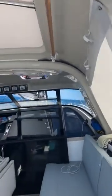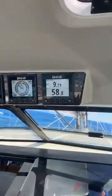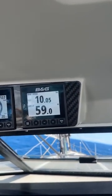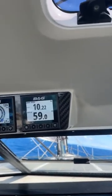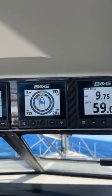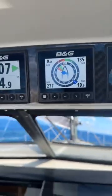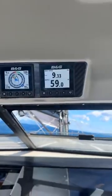Right now we're going about 9.3, 9.5, 9.7, 9.8, 9.8. Our speed here. Come on, break the 10, baby. Yeah, you did it. All right, we're going 9.5 to 9.2 to 10.5, basically. 112 wind angle, 20 knots of true wind speed. Apparent wind speed about 15.